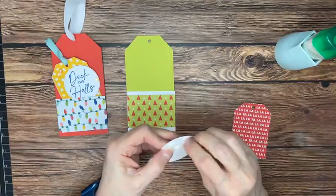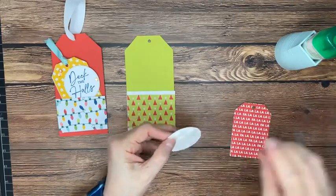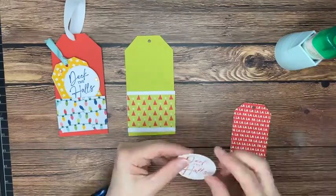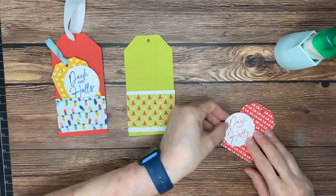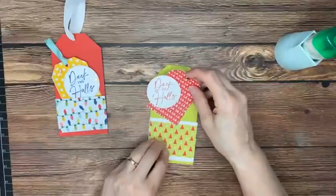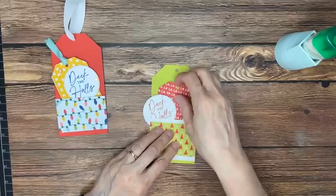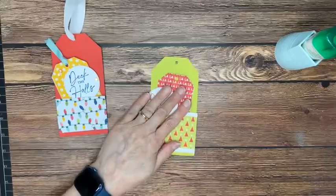Which one you like better? Oh, I'm going to go for the bright one. Are you? Well, they're both pretty bright. Don't you think? How about the one made out of Poppy Parade? Okay. I like the green one, of course.